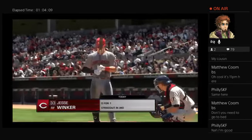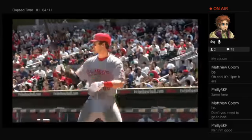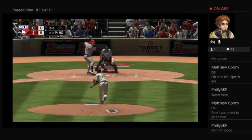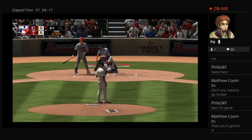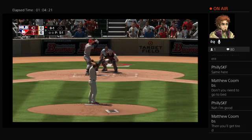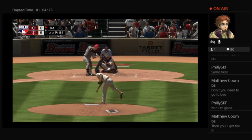Now at the plate, Jesse Winker looking to put the ball in play here. He went down on strikes in his first at-bat. We're moving through the middle of this ball game right now. If they want to get things going, how about trying to get some base runners on, or at least get a base hit? They don't have any hits going into this part of the game.